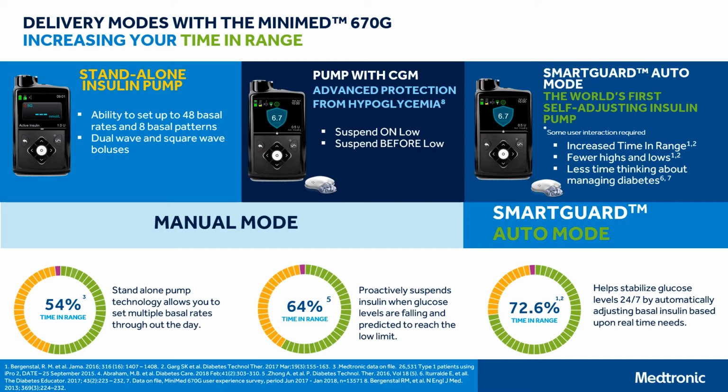When we add our CGM to our pump, when still in manual mode and with SmartGuard suspend on low or suspend before low turned on, the pump system will take action to protect you from hypoglycemia by turning off your basal rate 30 minutes before or when you reach the low limit. With this take action technology turned on, a time in range of 64% was achieved.